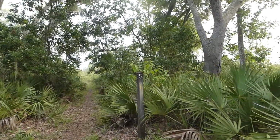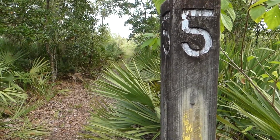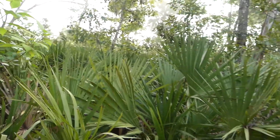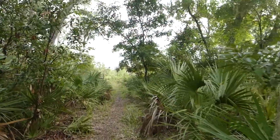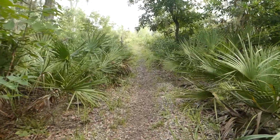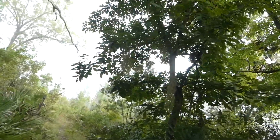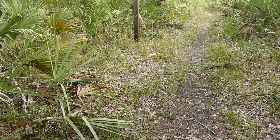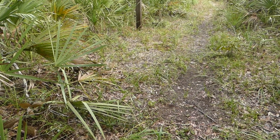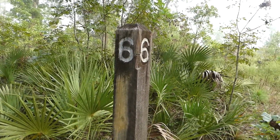See, here's 5. This is where somebody's home site was out here. I don't really know where though. I do see 6 over here. Let's see here. Oh, more later in a minute, guys. Okay. This 6 right here, I just looked it up right here. It says it's Major Churchill Road, leads to the Florida Trail. So there's really no sense going any farther that way, because we're not going to go on the Florida Trail today.